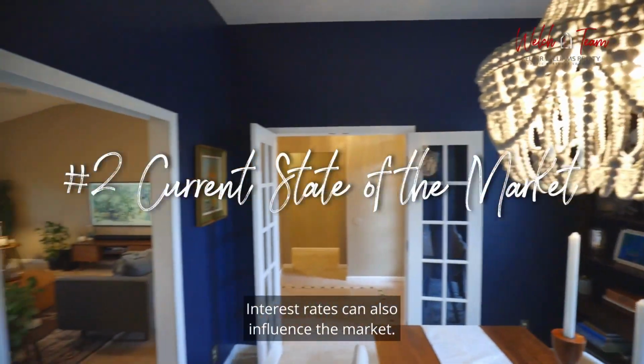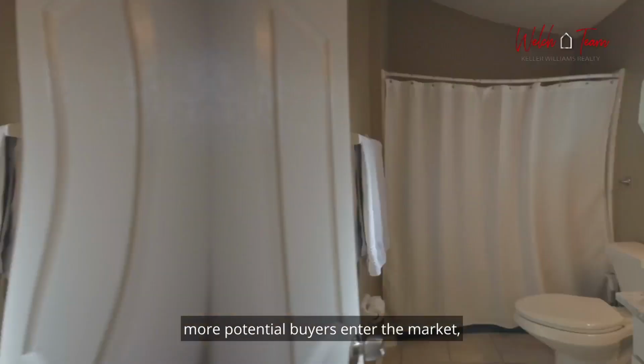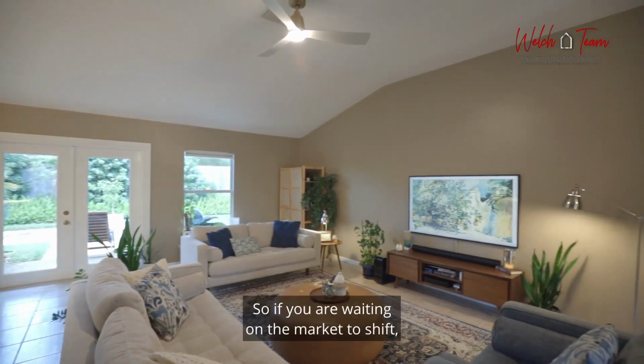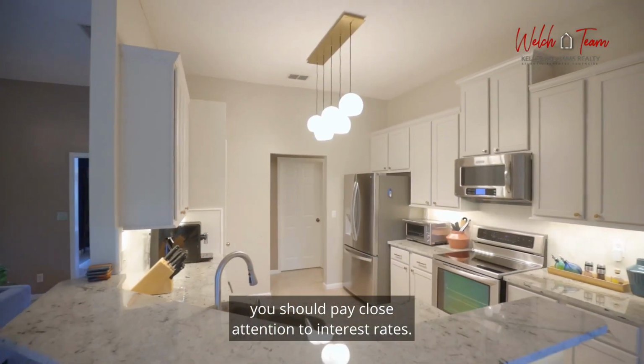2. Current state of the market. Interest rates can also influence the market. When interest rates are low, more potential buyers enter the market, and this can increase competition for properties and lead to higher prices. So if you're waiting on the market to shift, you should pay close attention to interest rates.